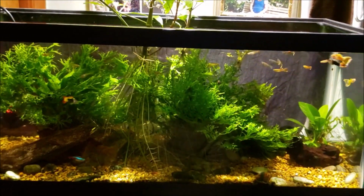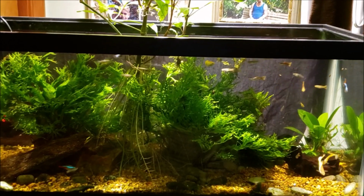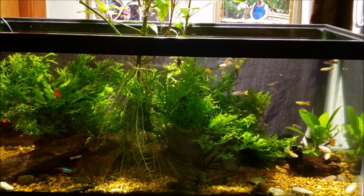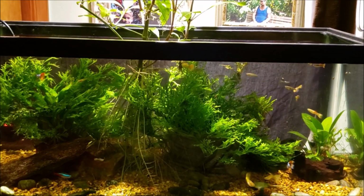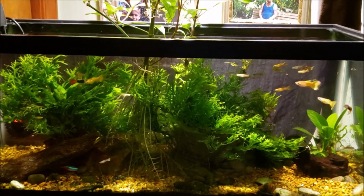So there you go. Just wanted to have a little discussion about this tank. Seems like there's a lot going on in there, even though there's really not. I'm just thinking about getting a new fish, and I got some white water mold growing in the filter there, but I can make a 10-minute video out of just about anything.